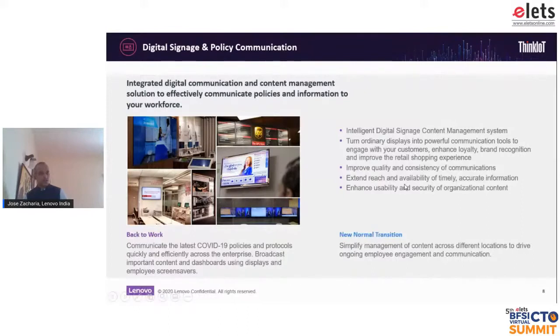Now, what we've done is we've got a managed services offering for digital signage. It's a central platform which we've created. It can take data from any application source. It's got a lot of out-of-the-box integrations. If you have homegrown applications, and if we need to work on integrations, we will work on them. It can curate data centrally, and it can disseminate it based on how you want on a target device.